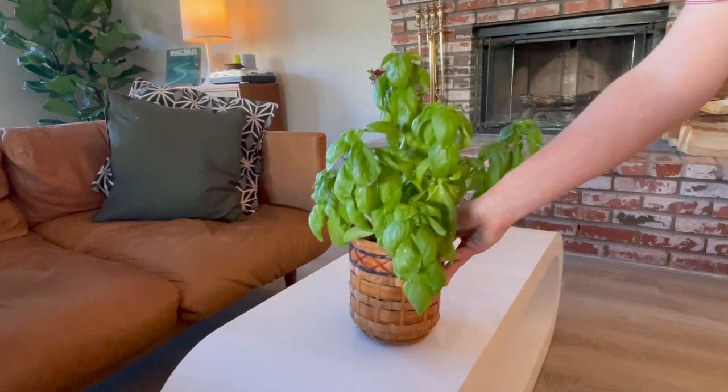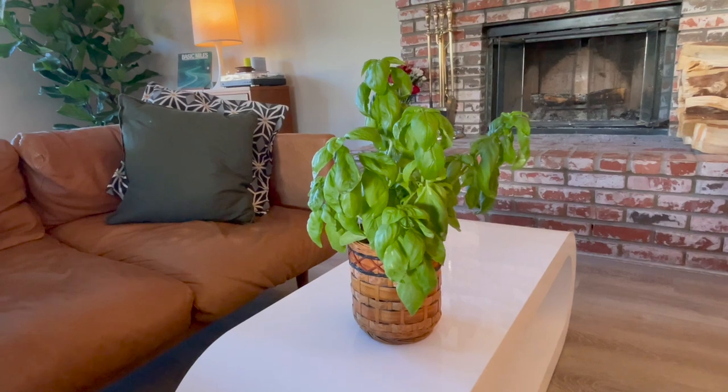I also mentioned in my last video that I'm not really a basket gal either, but I found this really awesome basket and I think it would be cute as a pot, to put a little plant in. Another awesome find was napkin rings.